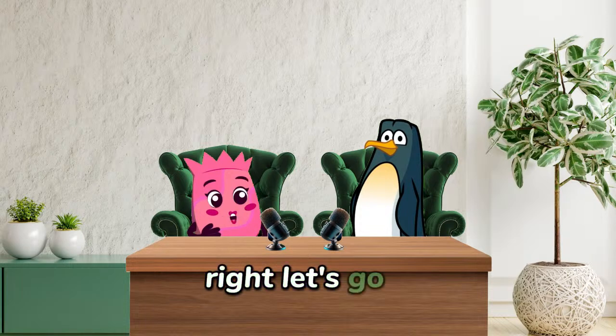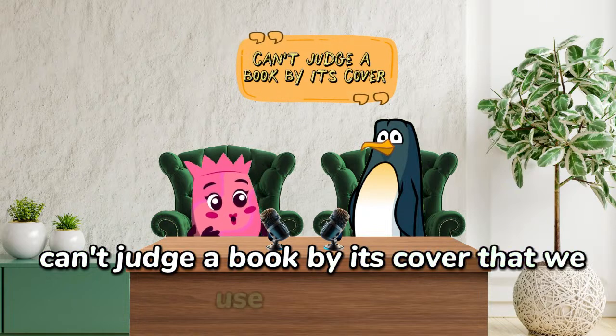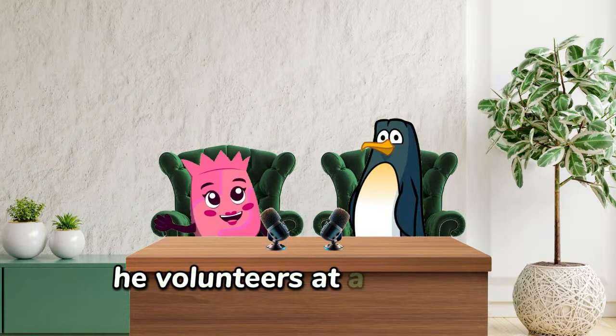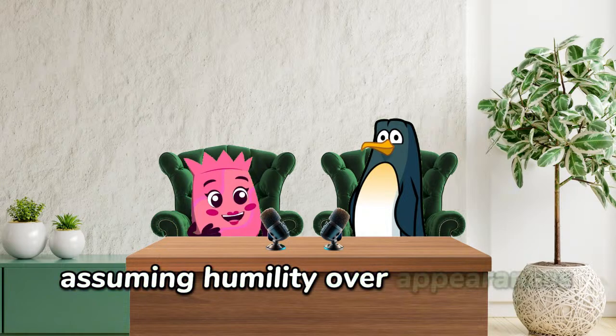Right, let's go on. Here's this lovely idiom. Can't judge a book by its cover. That we use constantly. For example, that posh banker, he volunteers at a cat shelter, so never judge. It reflects a very British value, assuming humility over appearances.